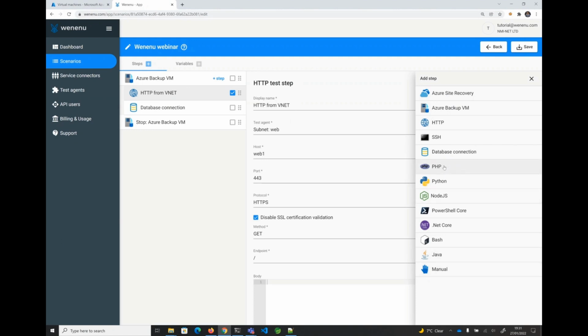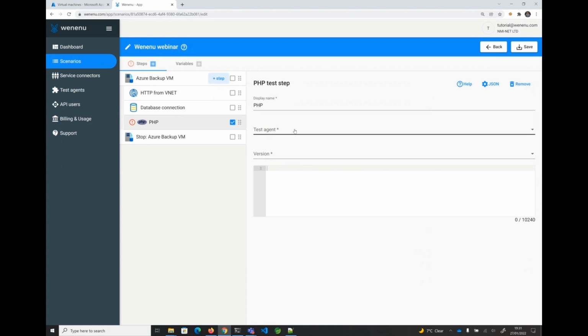So I can choose my preferred language, let's say PHP, Python, Node.js, or scripting languages like PowerShell, Bash, .NET Core, Java, and I can write more elaborate tests using these programming languages. And I'm going to talk about the manual step a little bit later too. In this case, I'm just going to choose PHP, because what I would like to do is get the response from the web server and check. It's a very simple check. I'm going to check if the response is longer than 5,000 characters.